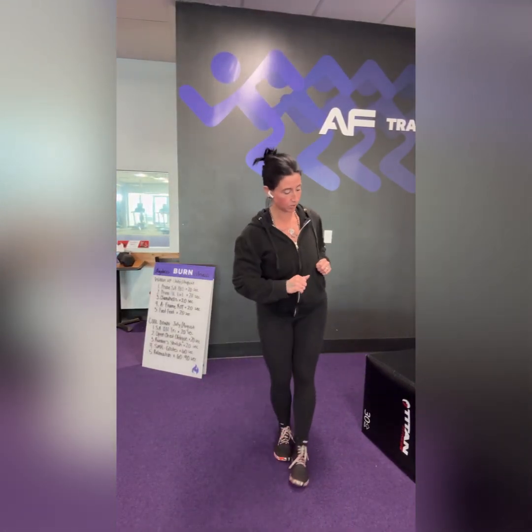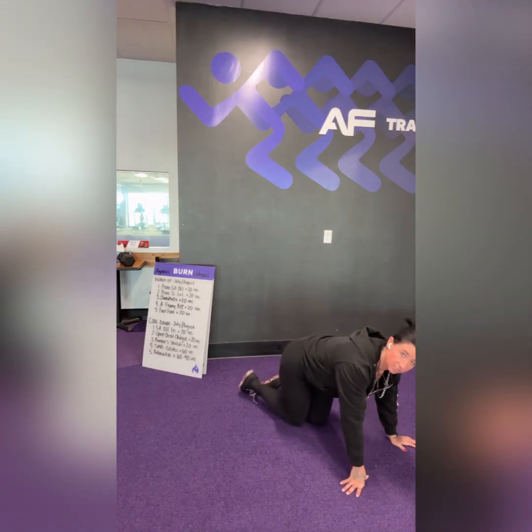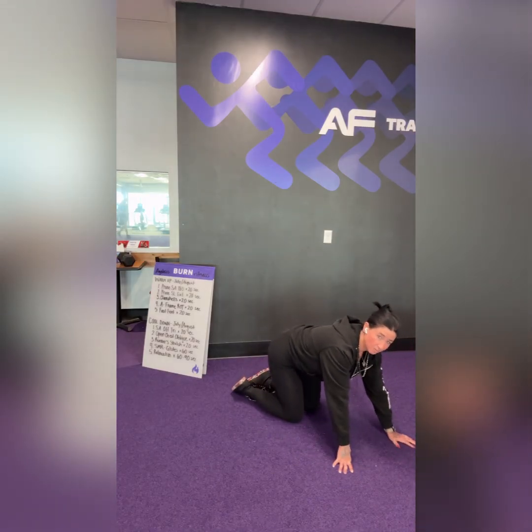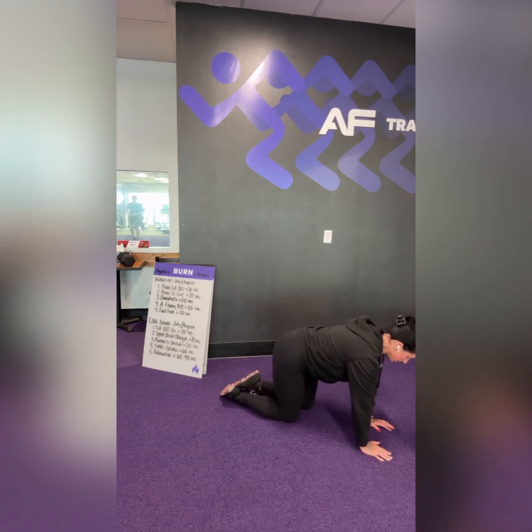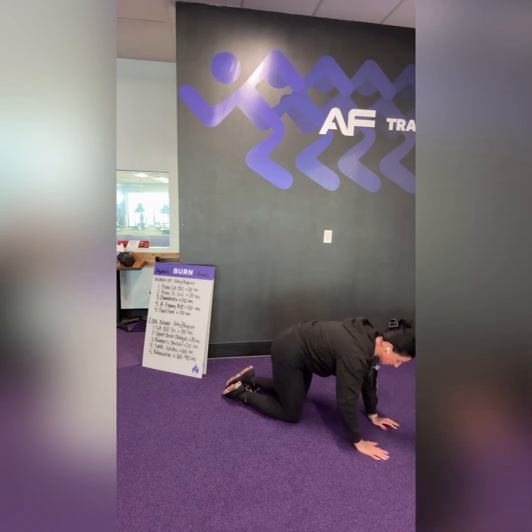All right, station 4 is a fire hydrant. So this one, it looks a little silly. That's all right. Kind of just what it sounds like, I think. Hands and knees, make sure we have a nice squared position here so the hands aren't too far forward or hips aren't sunken down or anything like that.